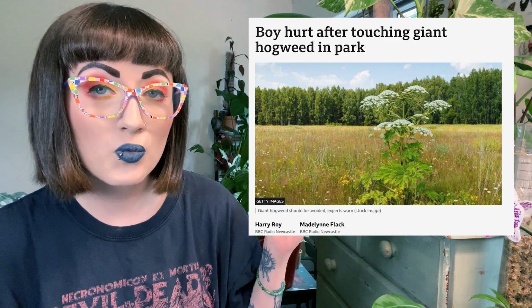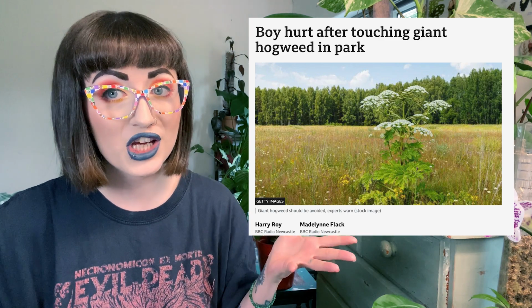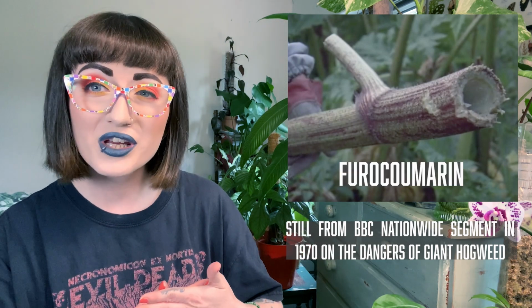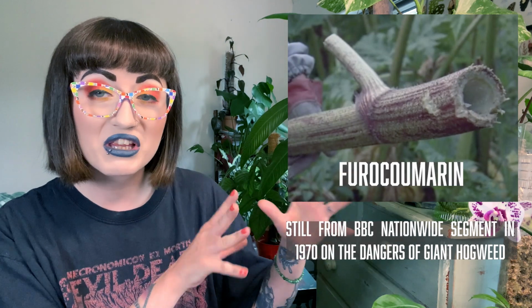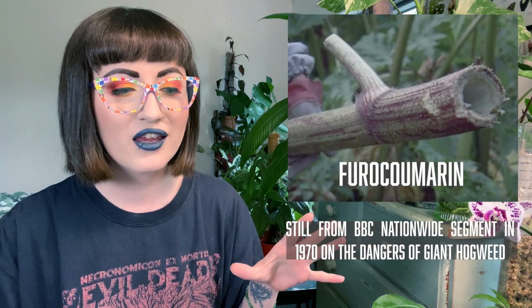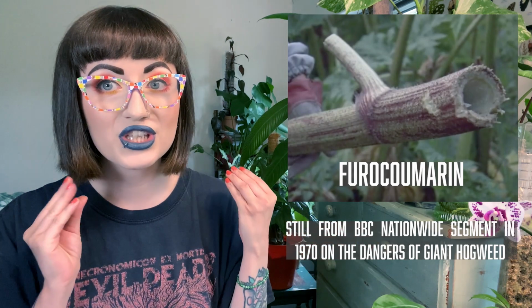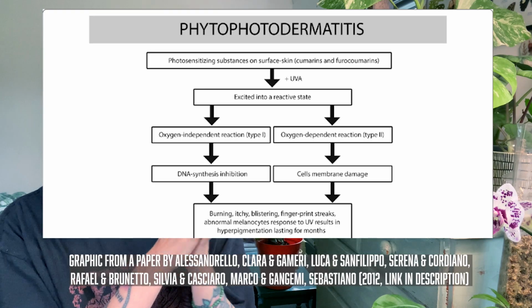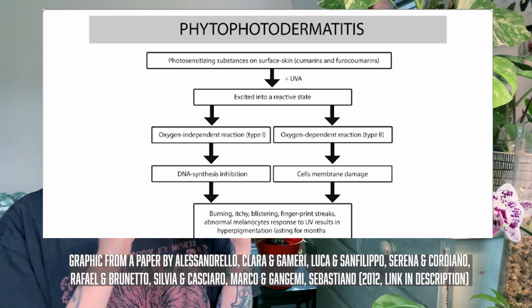You might be wondering, what is it that makes this plant so dangerous? Well, the sap contains a substance called furocoumarin, I believe. This is how you spell it. Don't know if I pronounced it right. And if this gets on your skin, then later on your skin can develop phytophotodermatitis, and that is a type of dermatitis caused by exposure to light.